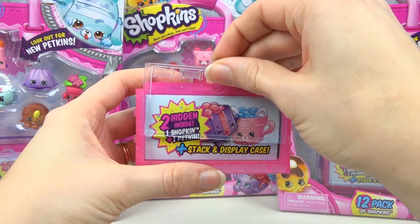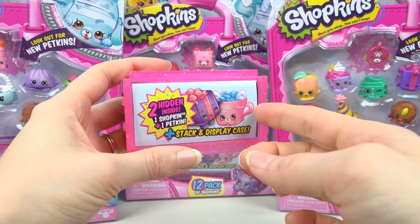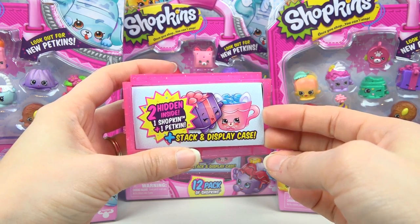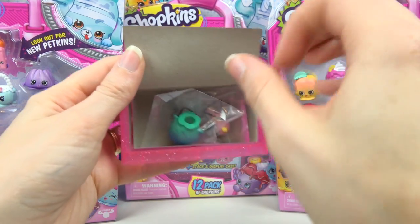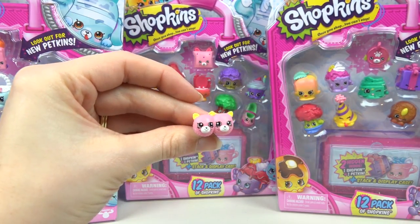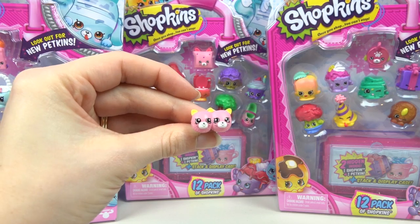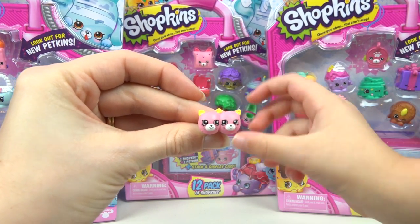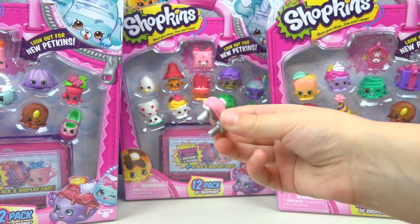Okay, here's our mystery Shopkins. What color do you think they'll be? You don't know? What about pink? Maybe. Wait, there's a pink one in the back, and a blue and green one. Ooh, so cute. Our Petkins is Earring Twins. They're like little foxes. I would totally wear these earrings, wouldn't you?